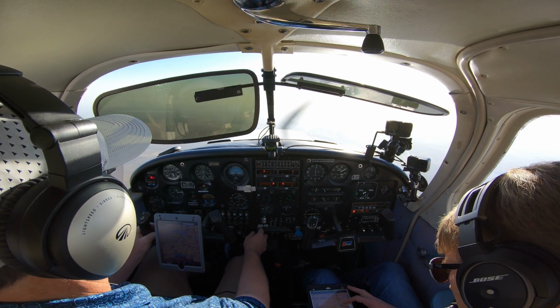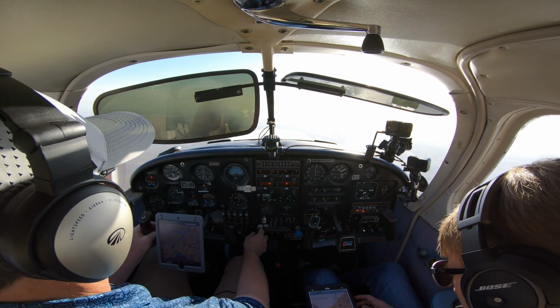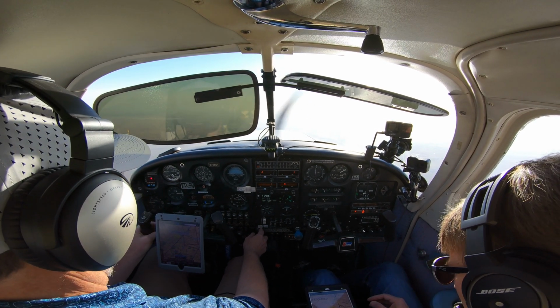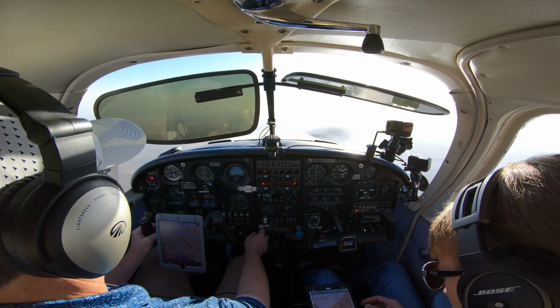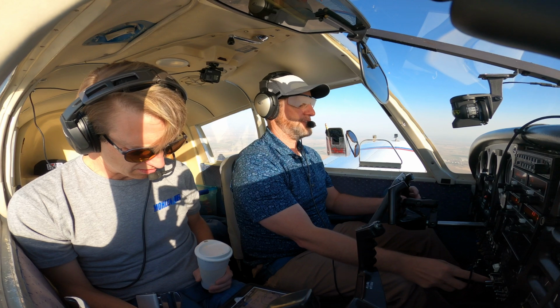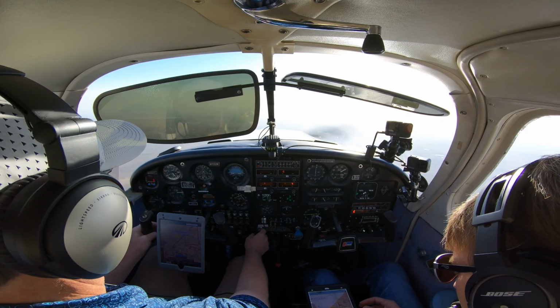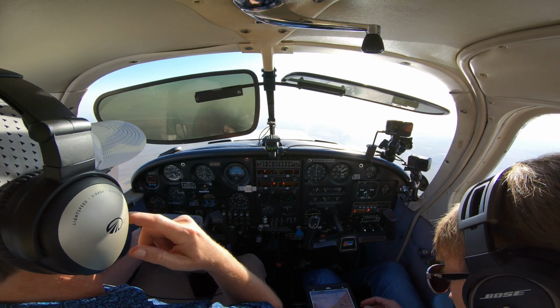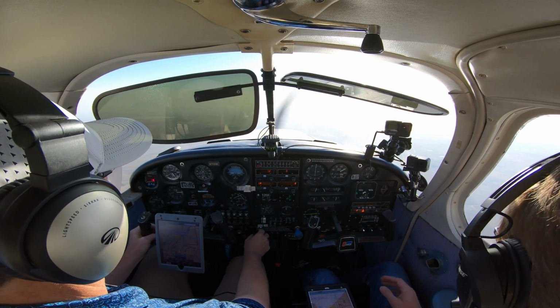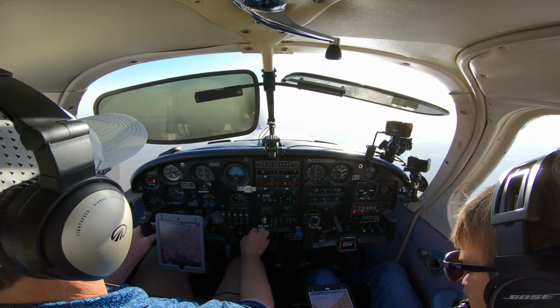There's a reasonable amount of traffic over here. Most of it's away from us, but not totally quiet. Yeah. Everybody's doing the same thing with this haze out there. Pretty much. Now probably a mile or so to your right is the Bravo shelf, so I do not want you to turn right.